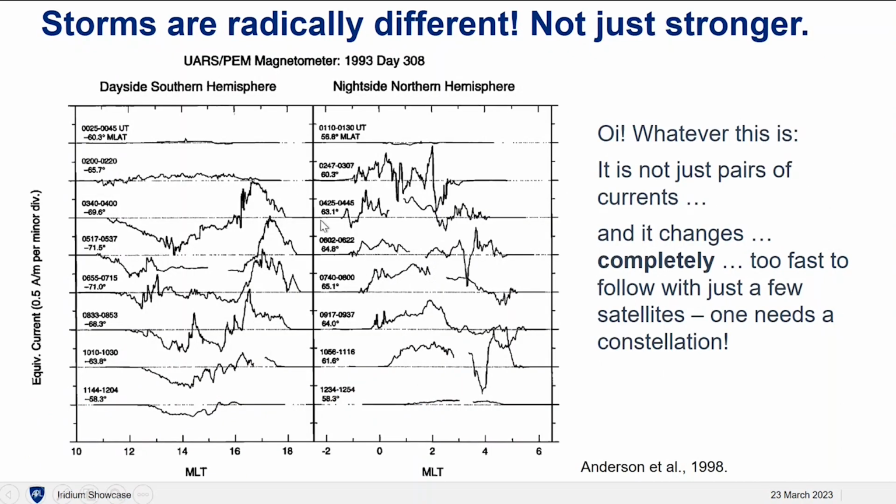Well, I started to look at this in the 90s, and this is what the magnetic perturbations looked like from the Upper Atmosphere Research Satellite. It does not look anything like what I was showing you earlier that you expect to see from low Earth orbiting satellites. It is totally crazy. There are multiple peaks. There are structures within the structures. They aren't necessarily symmetric, and they do very strange things.